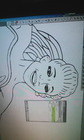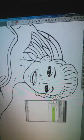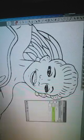Now what this does is when I paint on this layer, I'm going to paint under my black line work and it will not affect it at all. So I could go out of the lines, I can smear it in, I just want to color it in when I do these illustrations.